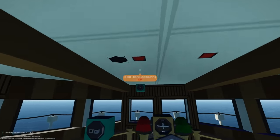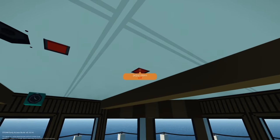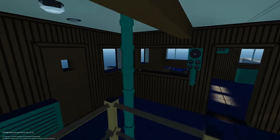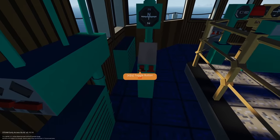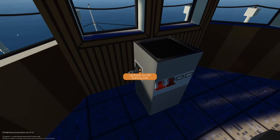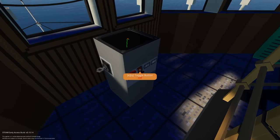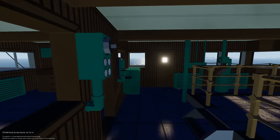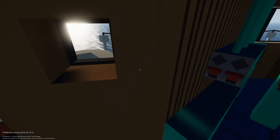It's got a custom interior. Let's go and see if we can maybe light it up. There's the horn. Maybe engines. Engines around here somewhere. We got toggle buttons everywhere. You know, there's a good chance we have to go into the engine room. Hold on, here's our radar. Let's turn that on real quick. Okay. There is a really detailed engine room. Let's just see where it's at, though.